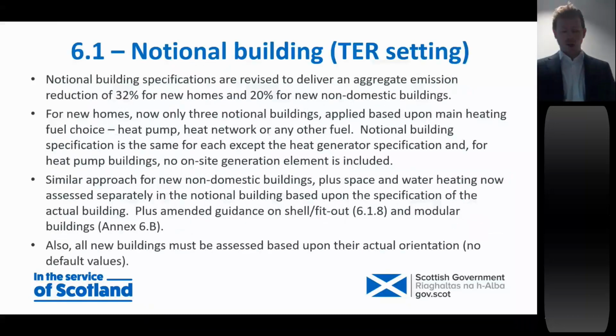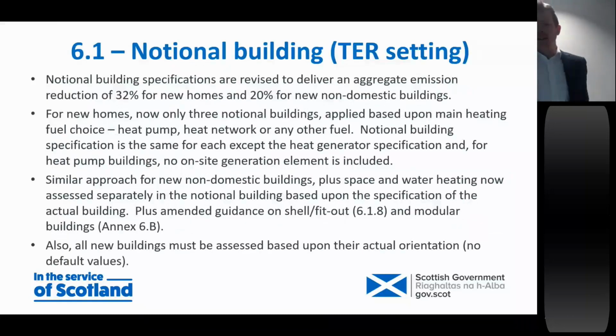Just sticking with 6.1 and looking at the notional buildings. So the notional buildings themselves have been revised to deliver in new homes there and the new non-domestic buildings. So 32% improvement reduction for new homes and 20% for new non-domestic buildings. We actually consulted on two values for these. So for new homes, this was an improved and advanced in the consultation.